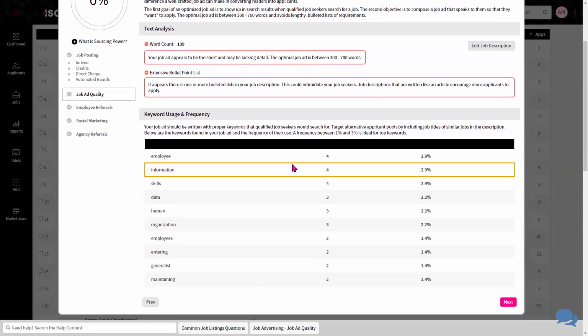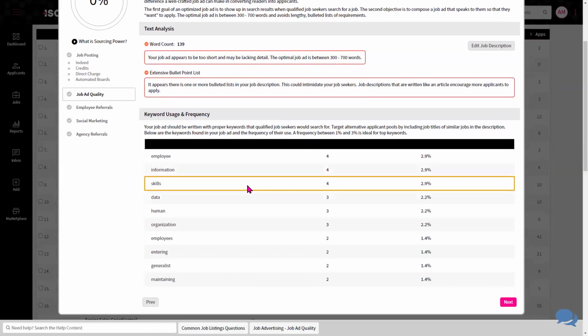It's also giving you key usage words here. So, you know, a lot of times we want to bump our way up on these job boards, right? We want everybody to see our job listings before anybody else's. And what the system does is it looks all across the United States and it says, when people are looking for a job like this, these are the keywords they're searching for. So you can up your visibility just by working certain keywords into your job description. So that AI technology is really that friend for you, helping you get more visibility into your job boards.